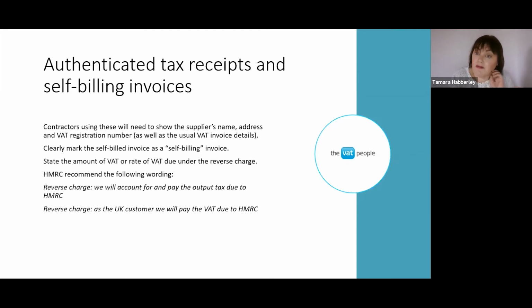But you'll also have to have additional information on your self-billed invoice. That's there to ensure that your subcontractor doesn't inadvertently account for output VAT on a supply that falls into reverse charge, where you're liable as the customer to account for the supply. So your reverse charge invoice would need to say, we will account for and pay the output VAT due to HMRC, or you could say reverse charge as a UK customer, we will pay the VAT due to HMRC.